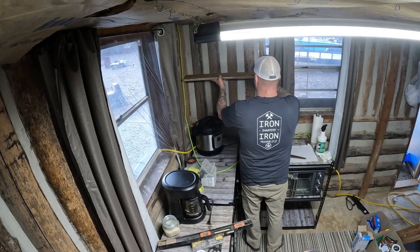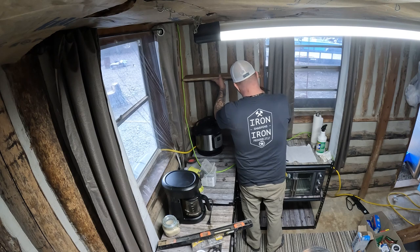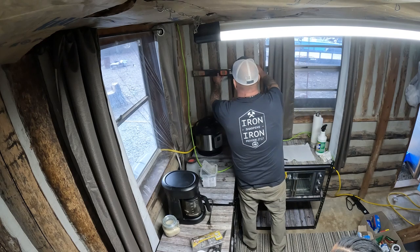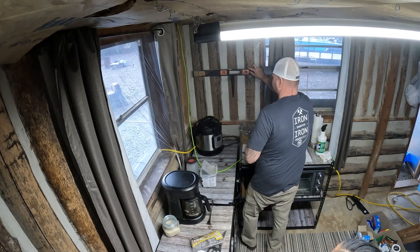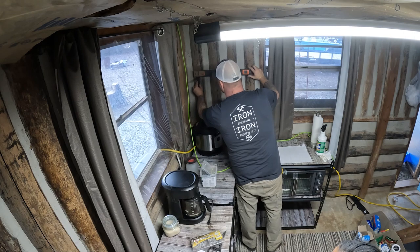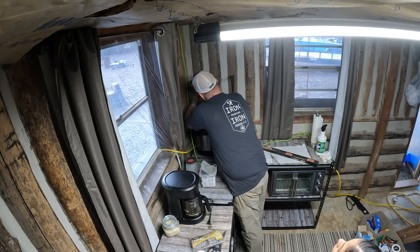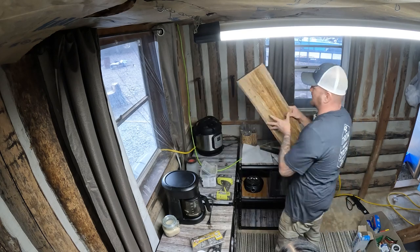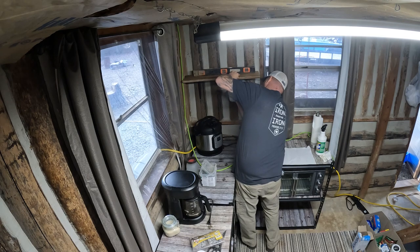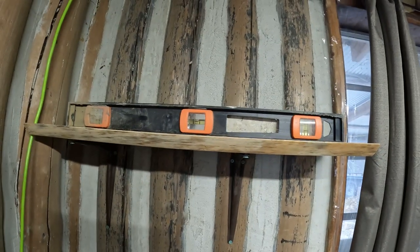I think that's a good level. What about you? Is it good for you? Yeah, it works. I have my stool now, so I feel awesome. And just like that, we got a live edge shelf.